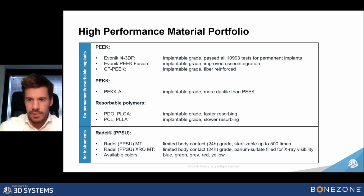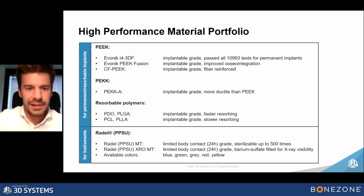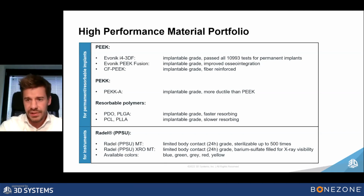And already we're able, together with Evonik, to show in vitro tests that we're really comparable now to better or more osseointegrative materials like titanium with this material. Also, a very attractive material is fiber reinforced PEEK. There will also be soon an implantable grade available. We see this more for stiff products like plates, cervical plates, for example, in the spine area. We will also show a few parts here next week at NAS.